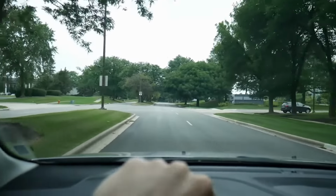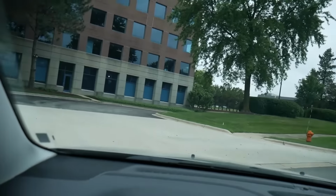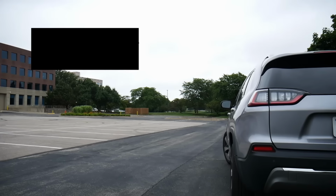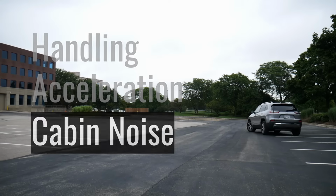All right, so enough with the specs and the numbers and all that. Let's talk about what it's actually like to drive this vehicle. And I like to talk about three things: handling, acceleration, and cabin noise. So let's start with handling.